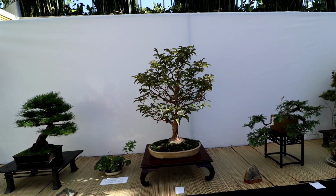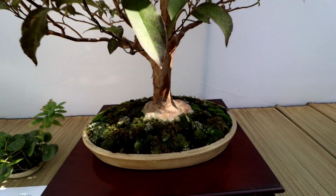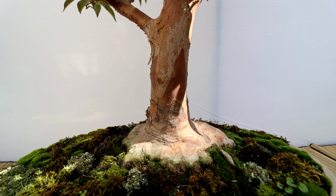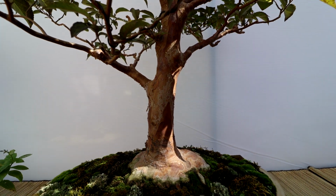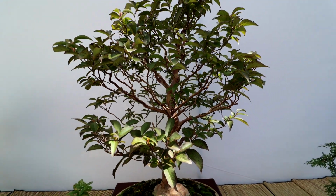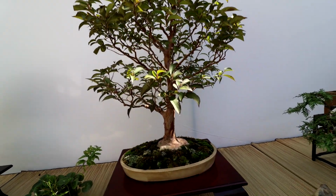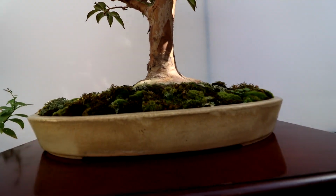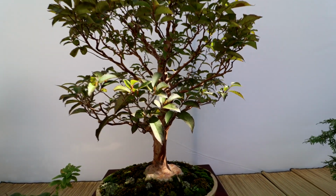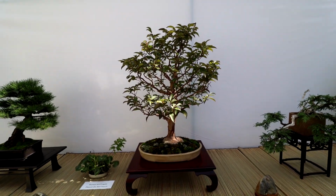Here's a Stewartia. Beautiful tree. There's a look at the roots, trunk, nice cinnamon color. Kind of upright branch style, which looks very natural. And a beautiful pot with it too. Check out that pot, it's really nice. Yeah, an amazing tree. You don't often see them here in Canada, so it's nice to see one.